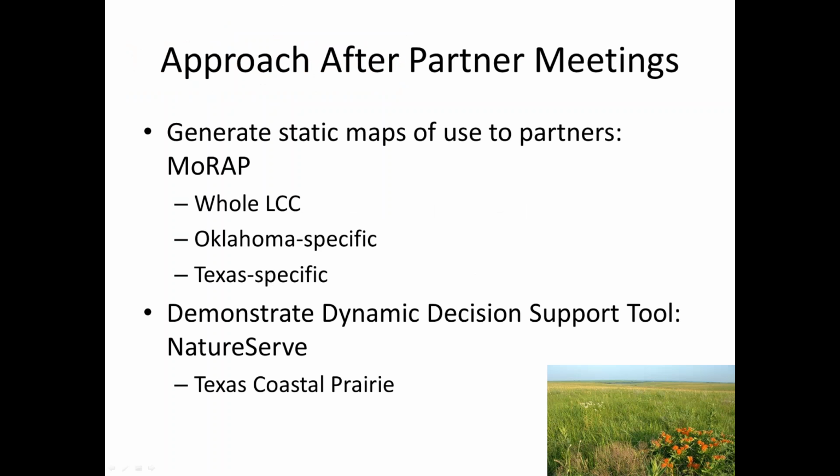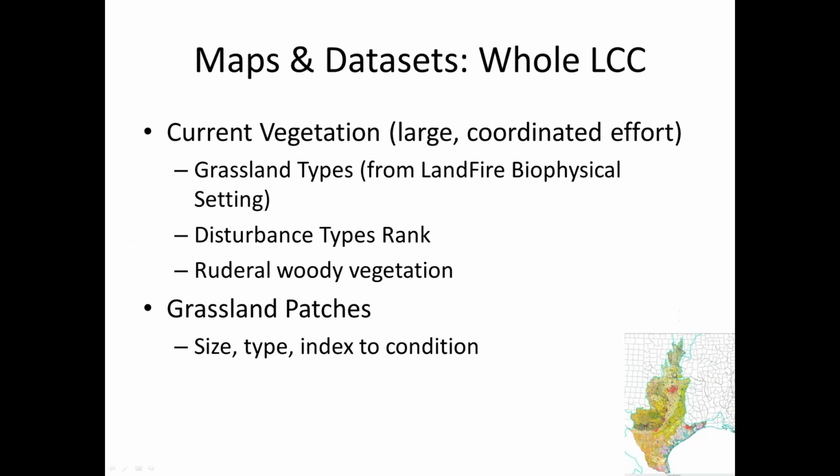After the planning meetings, there was one in Oklahoma and one in Texas. We decided to generate some maps, some for the whole LCC, some specific to Oklahoma and some specific to Texas, and then also do a demonstration of a dynamic decision support tool. So I'll be talking about some of the maps we've generated.